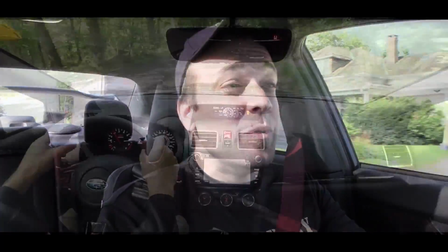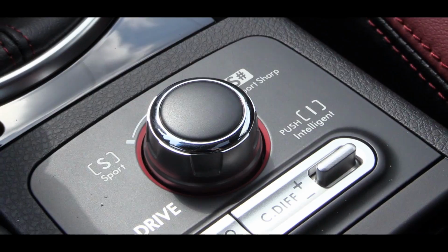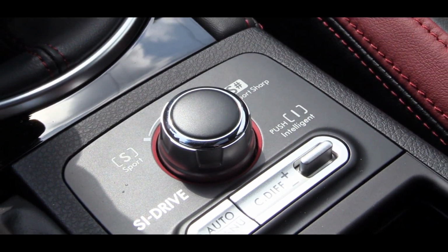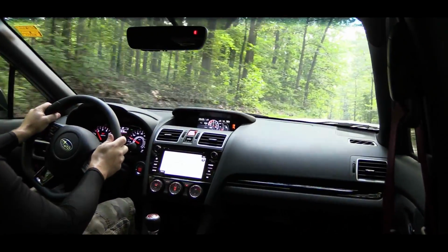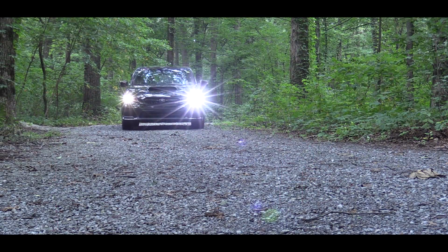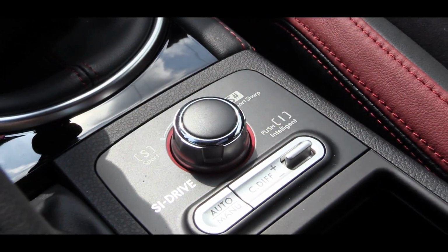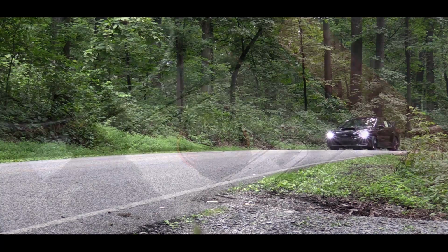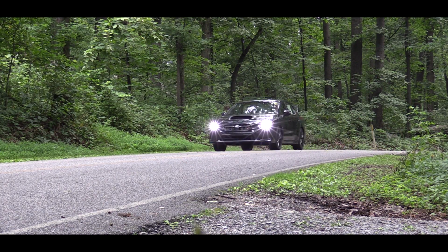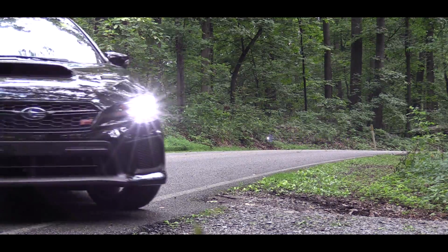But so before we get into any accelerations, I also wanted to mention the drive modes on this one real quick. There is actually an SI drive button located directly behind the shifter, which is going to give you driving modes like Intelligent, Sport, and Sport Sharp. And so what those driving modes are actually going to do is adjust things like the throttle response, and if you put it in that Sport Sharp driving mode, it's going to give you more of a linear acceleration as well. And to go along with that, just behind the drive mode button, there is something called DCCD, which stands for Driver Controlled Center Differential, which gives you the ability to adjust the limited slip differential, allowing you to distribute the torque between the front and rear axles.